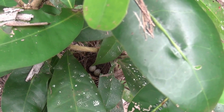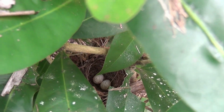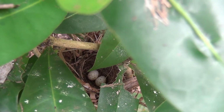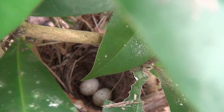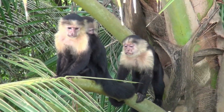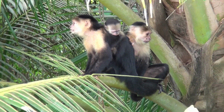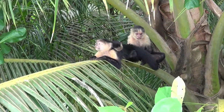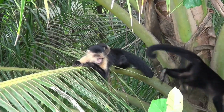So, Abel, what do you think these eggs are? Those eggs look like they are from a wren or maybe another small bird. Small bird. Gorgeous. Beautiful. What a beautiful sight. Now we have the whole family. Mama, Papa, and the baby.